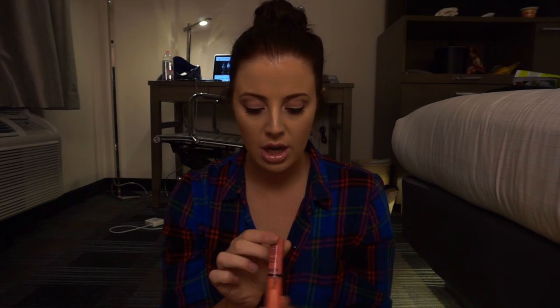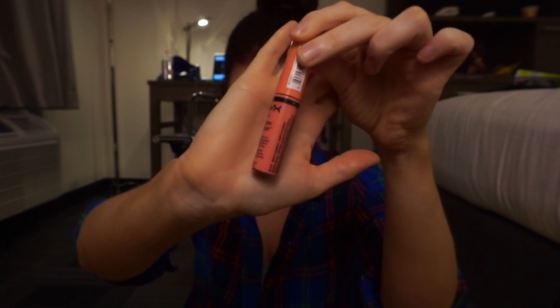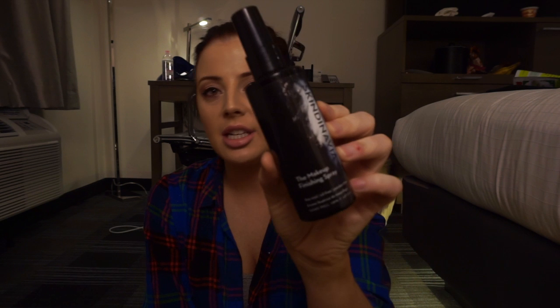And then for a gloss, I just brought NYX's Butter Gloss in the colour Maple Blondie, which is a lovely kind of coral colour. Looks like that. And the final makeup product I brought with me is the Skindinavia Makeup Finishing Spray. I basically need this stuff for hot climates just to keep my makeup in place. It just locks it in place and it will not budge.